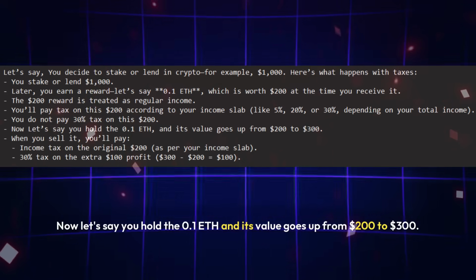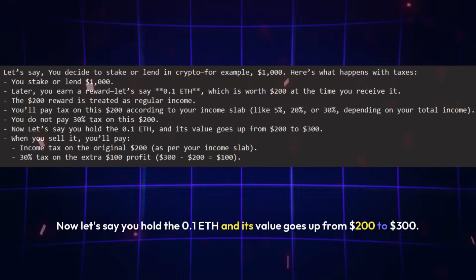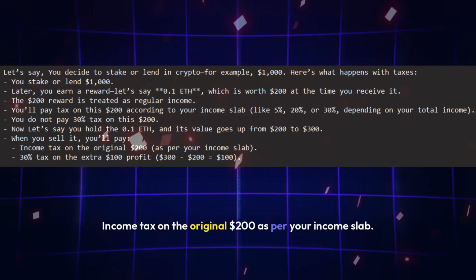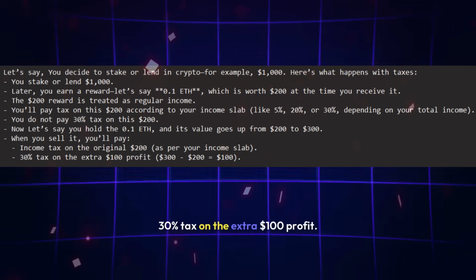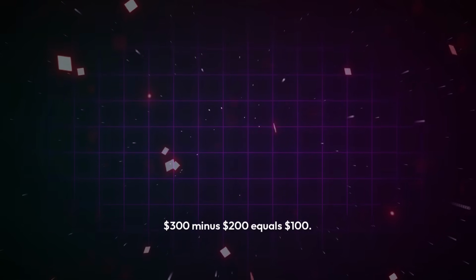Now let's say you hold the 0.1 ETH and its value goes up from $200 to $300. When you sell it, you'll pay income tax on the original $200 as per your income slab, and 30% tax on the extra $100 profit. $300 minus $200 equals $100.